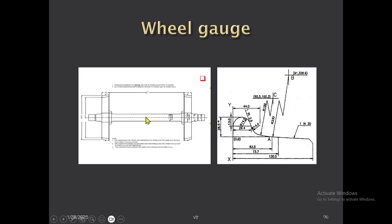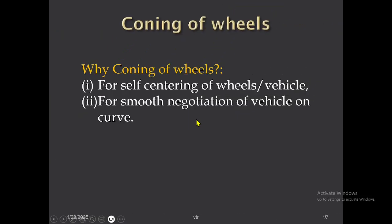This is something about the dimension of the wheel and the profile. Okay. Now we'll see about the coning of wheels. What are the advantages? Here, why coning of wheels? That is for self-centering of the vehicle as well as for smooth negotiation of the vehicle on the curve.